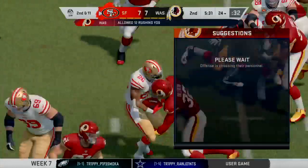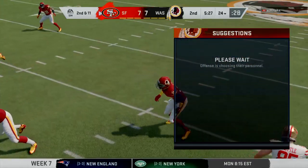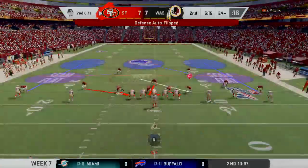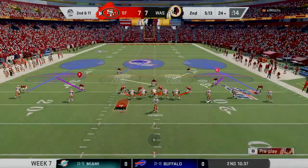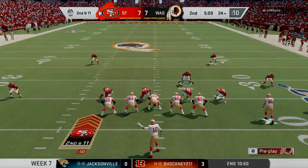Yeah, and that was a safety that came through and made the play, but there's no doubt in my mind he hits like a linebacker, and we see a lot of that in today's NFL, don't we? And that time we do indeed. A big hit for a loss. A loss of a yard there to start out. That leads to a 2nd and 11.